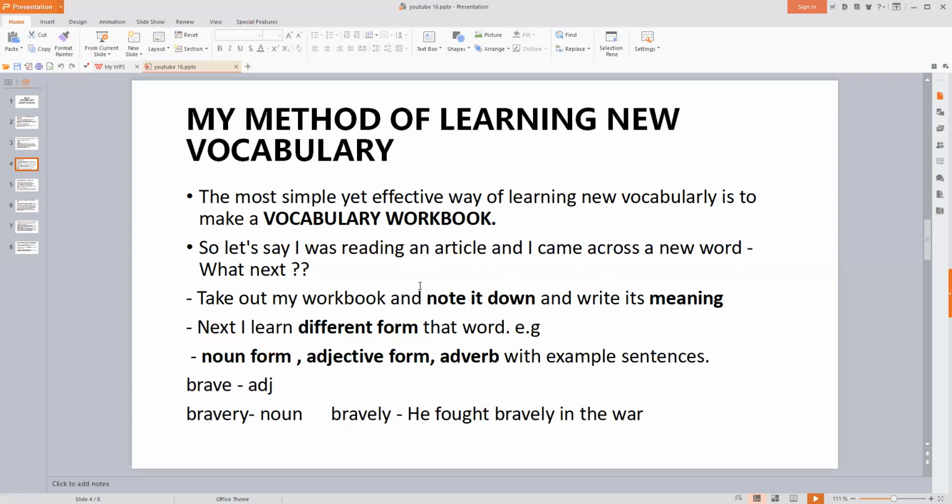And that was, I made a vocabulary workbook. Okay, so you should just get a small notebook, or maybe on your phone even you can do it, if you find it easier. Something that you can take along with you, so whenever you're waiting for something, you can read your workbook. So something that is very accessible all the time to you, okay? So let me tell you my method. Let's say I was reading an article online, okay? And I came across a new word that I didn't know, okay? I wasn't aware of this word before.